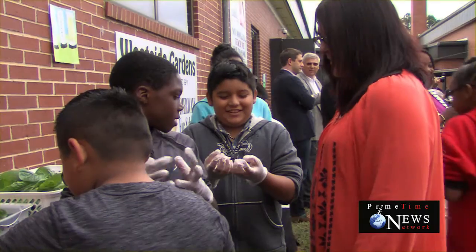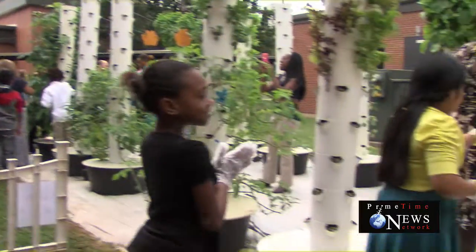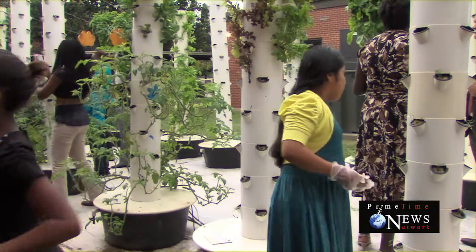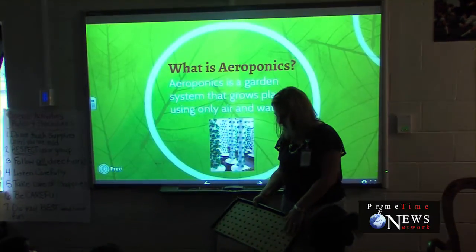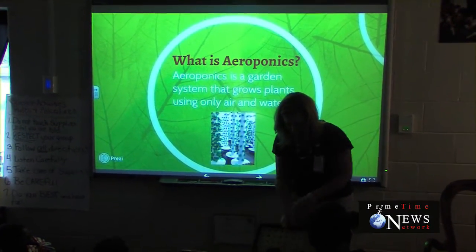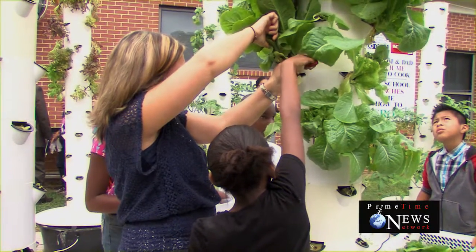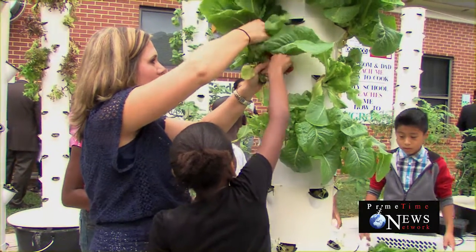Here, children as young as 7 and 8 years old begin to learn the organics of farming, from seed to sprout to produce. Starting in the classroom, children are taught the basics of aeroponics and then move to the actual garden of aeroponic towers. Here, they practice hands-on learning, growing their own produce to be served in their own cafeteria.